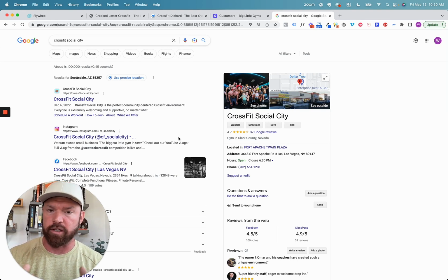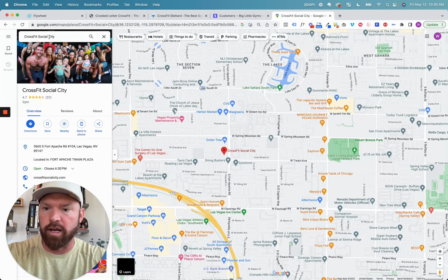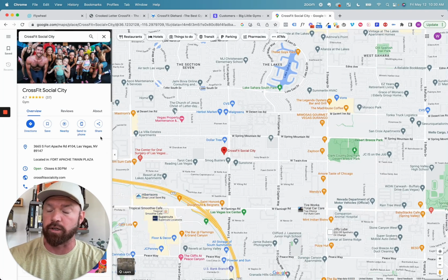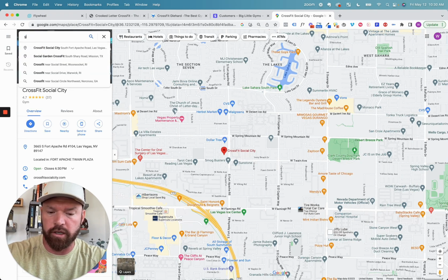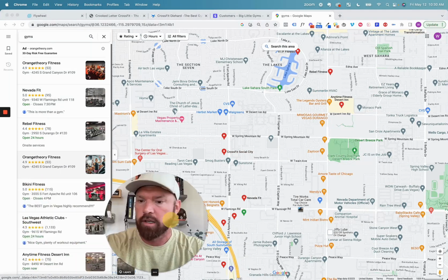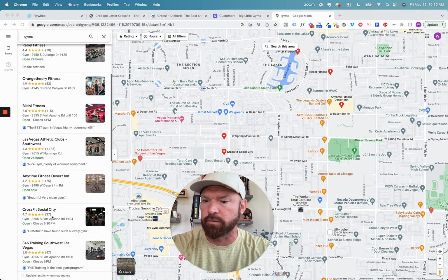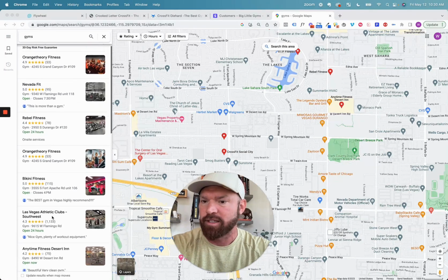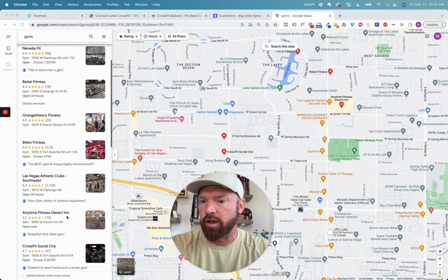And when I went through their stuff and pulled them up on Google, I found that they came up locally. And then I did a local map search here and I found, okay, CrossFit Social City, right? And this gym owner, they've been in business here almost a decade. This is a 9-year-old gym. So if I were to go here to Google and just type in gyms and pull up all the gyms around them, we can see here that there's Orange Theory and some big brands, and then they're actually ranked right here. So they're ranked 6th or 7th, right? So not bad. There's definitely room for improvement here, but they're not bad.